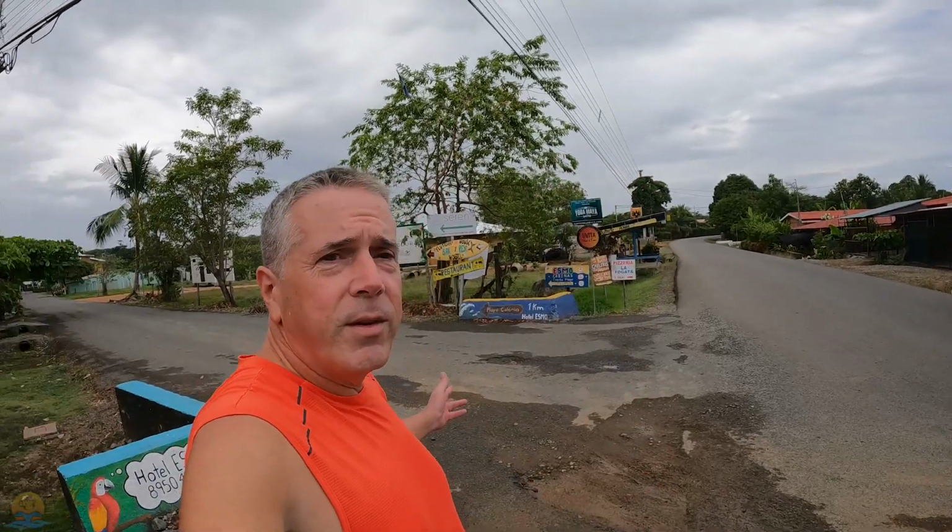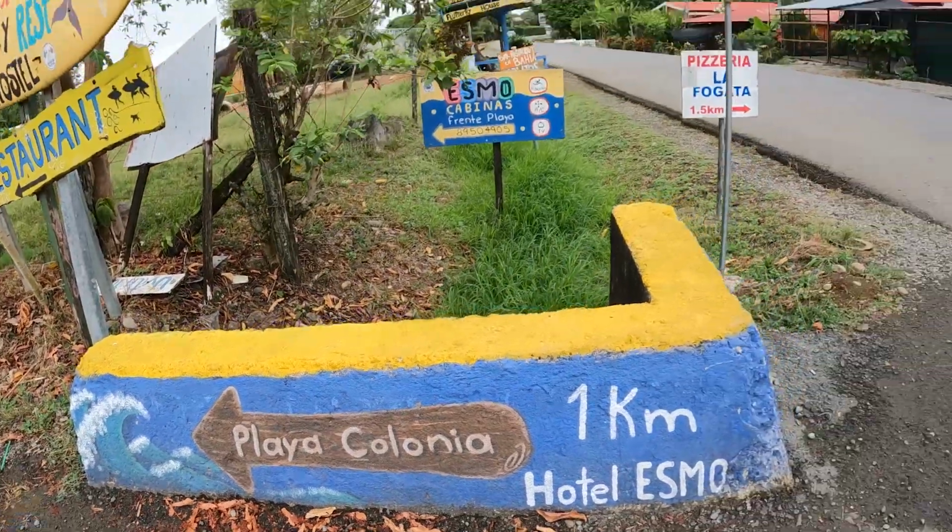To get to the second entrance of Parque Nacional Marino Ballena, you go the same way you would to the whale tail entrance, except when you come down here, you take a left where you see these signs. There's like a bus stop.